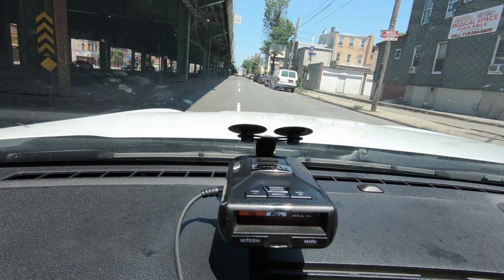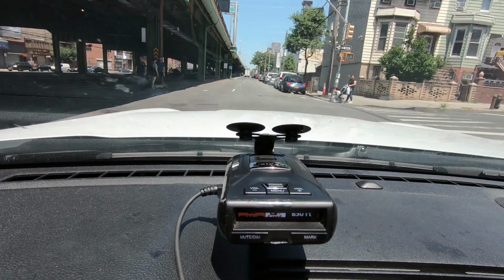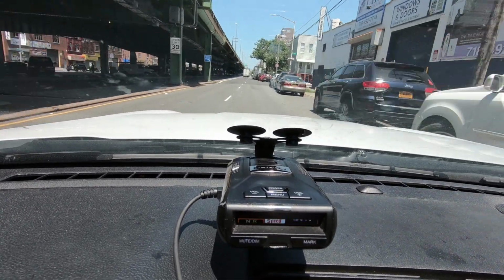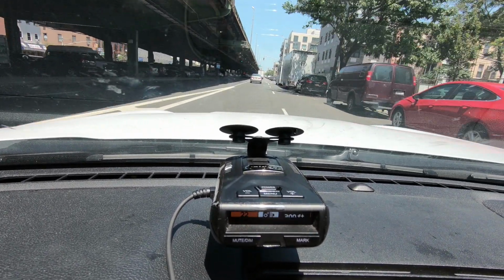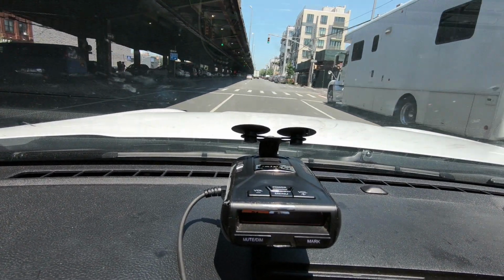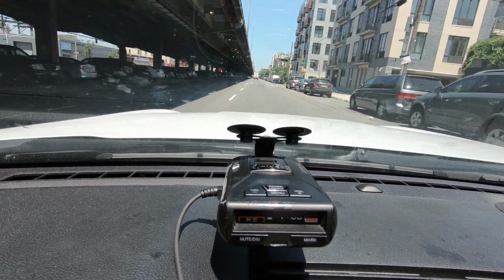Ahead, we'll see if we get an alert on this camera with the Uniden R3. No alert. Passing now, source. And no K alert.